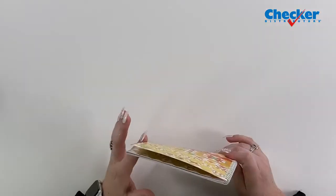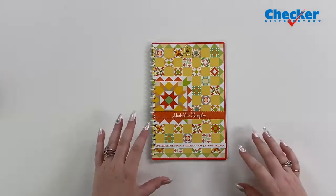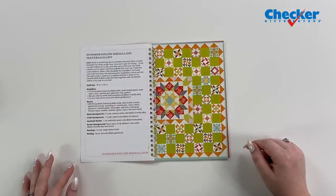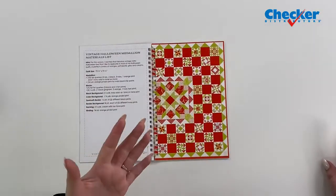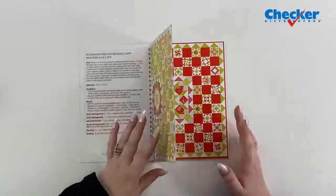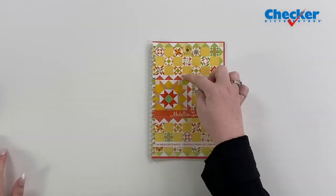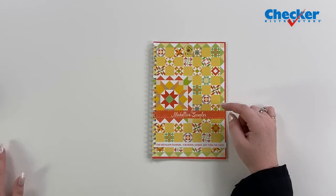Let's keep going with patterns. First up is going to be the Medallion Sampler by Fig Tree Quilts. There are 4 amazing Medallion Block of the Month samplers in one book. The unique thing about this book is that it has 4 different covers, one right after the other. Simply flip the rings over to see the next cover version and the set of materials required for that version. You can choose from summer salads, Christmas, Halloween, or scrappy fig tree vintage. The quilt consists of a center medallion and a collection of 6-inch squares around it, and it comes to a final size of a 72.5-inch square.